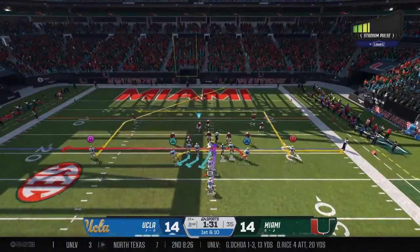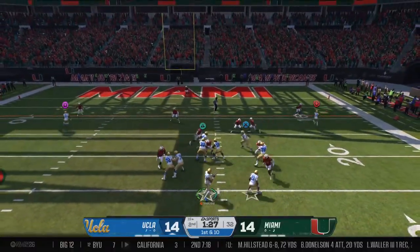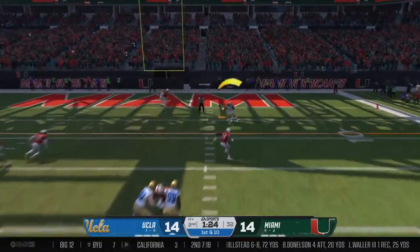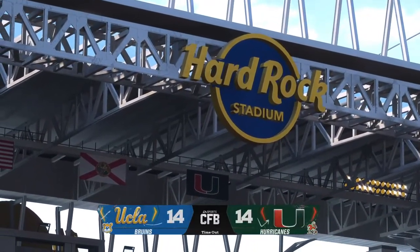There's a reason 3rd down is called the money down. What a great find by the quarterback. Great job finding his receiver. At the end of the game, you look at 3rd down percentages. It tells a huge story, and it goes a long way in deciding who wins a football game.